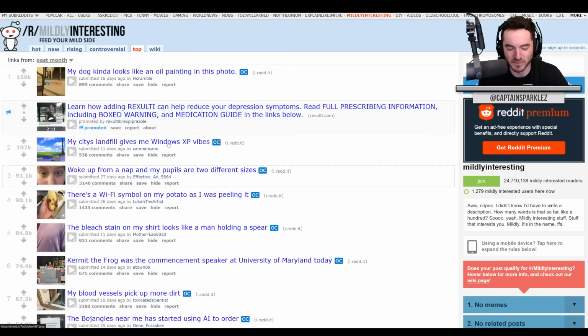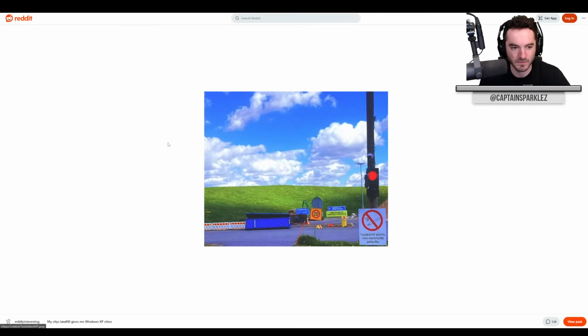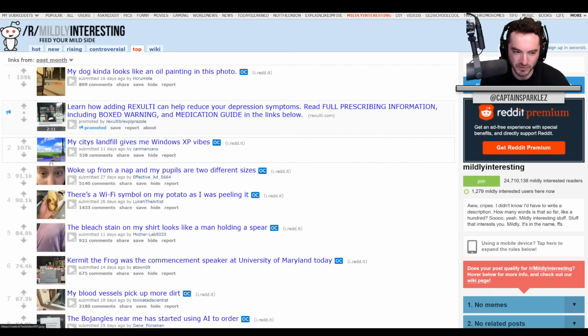My city's landfill gives me Windows XP vibes. It does look very Windows XP, along with the ultra compression that has taken place on this image that makes it look like it was resaved like 500 times. It almost looks like you have the taskbar down here. Like if you're in the thumbnail, it almost looks like you have pop-ups going on your taskbar down at the bottom, like you've downloaded one too many toolbars, and then the rest of the desktop is there.